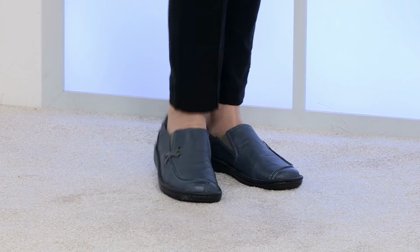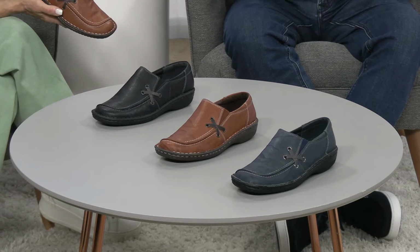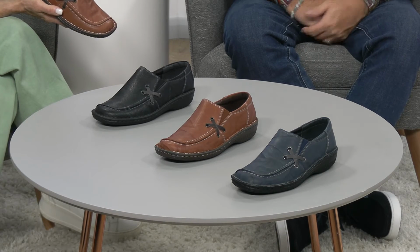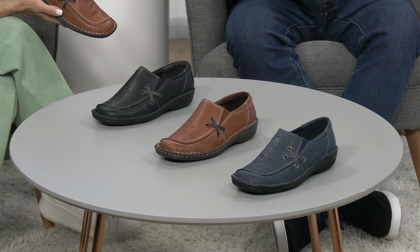Beautiful. Now they've only gone for 3 colours in this: the blue, the tan, and the black. But again, you can for different occasions. Absolutely. The weekend or the workwear. I think these are a must-have. 100% leather. Now, what would we say the fit was on this? Well, it is a wider fit.